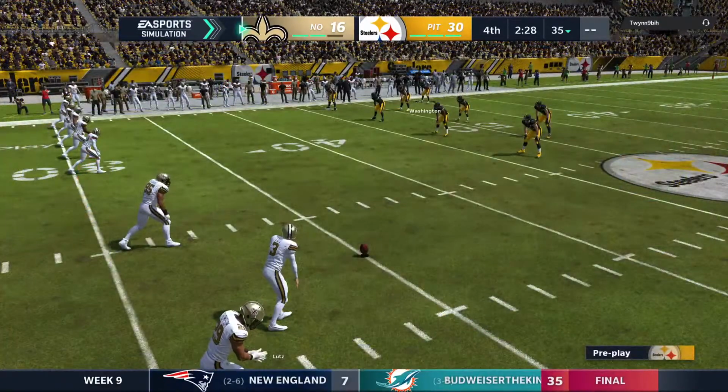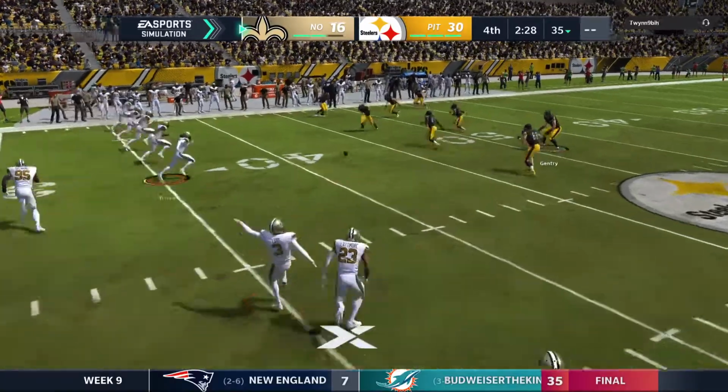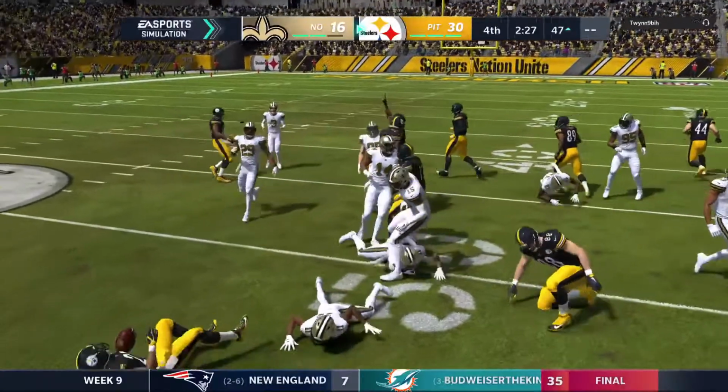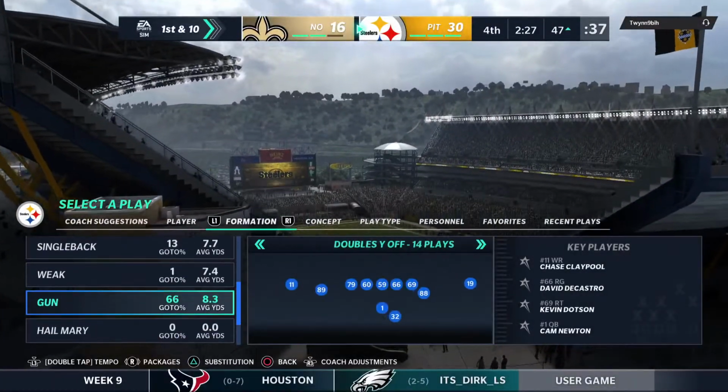2 scores down, 2 timeouts at their disposal. This is a critical onside kick. And this doesn't work. The Steelers recover it. Well, fourth quarter, they felt like they needed the football back. Unfortunately, they couldn't get it.